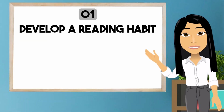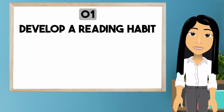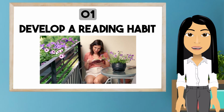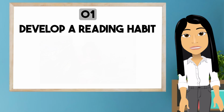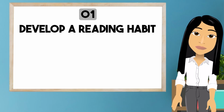Seven ways to improve your vocabulary. 1. Develop a reading habit. Vocabulary building is easiest when you encounter words in context. Seeing words appear in a novel or a newspaper article can be far more helpful than seeing them appear on vocabulary lists. Not only do you gain exposure to unfamiliar words, you also see how they're used.